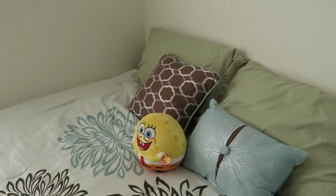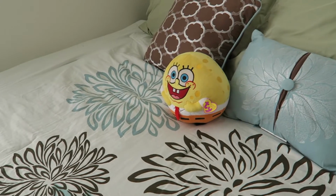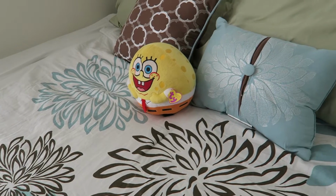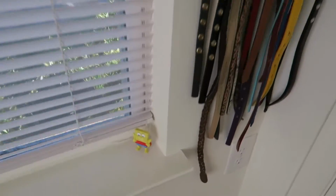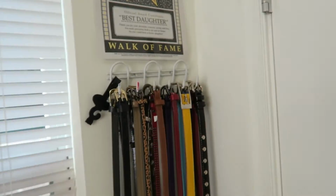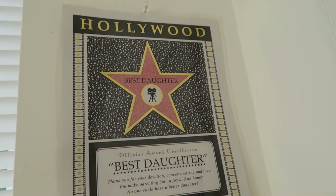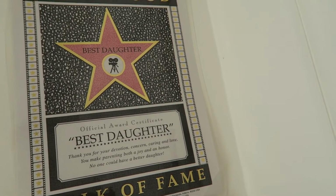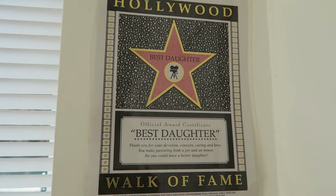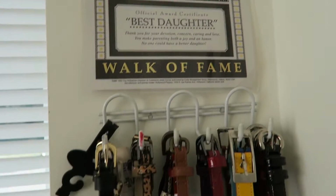Here's the bed. You're probably wondering about this SpongeBob. My sister got it for me for my birthday. I love me some SpongeBob. I'm not a fanatic like I used to be. I have him in my car also. And here's another little one. I think I got this from the cereal box. My father got this for me when he went to, I guess, Cali. So definitely, I'm the best daughter. I have to have that hanging up.